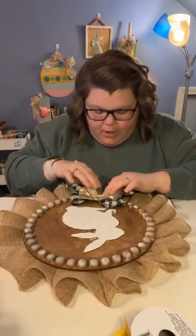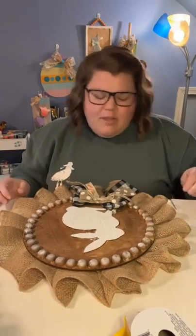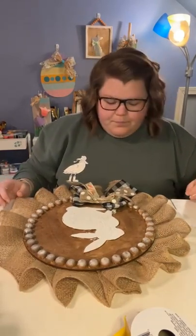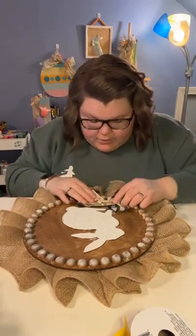Ow, just stuck my finger in some hot glue. That is the one nice thing. Yes, I bought the same one. Oh, nice, Patty. Yeah, isn't it awesome? The hot glue gun gives you time to work with it, which is nice.